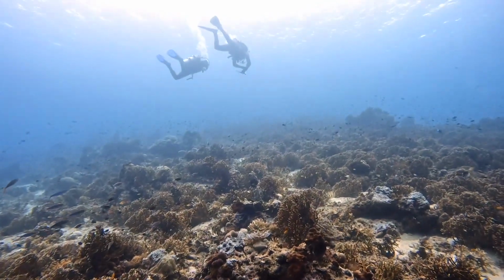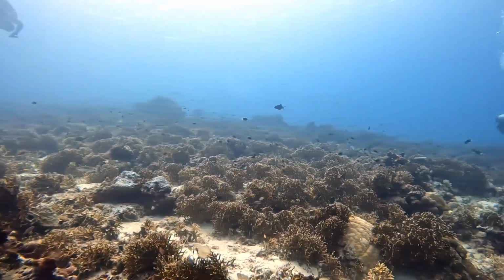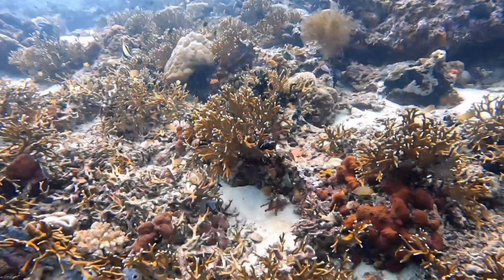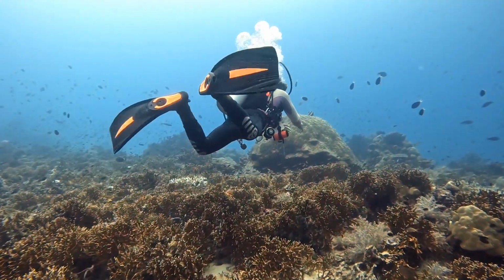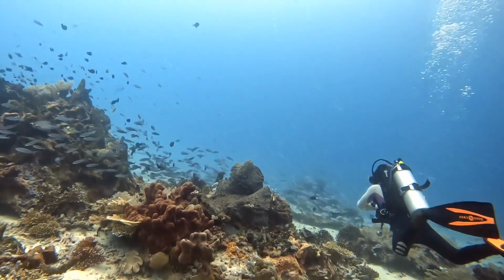The brown, kind of rubbery looking coral you see carpeting the ground here is actually called fire coral. It's called that because if you end up coming into contact with it, you will get a really painful chemical burn that will last for weeks and weeks. I happen to know this because I inadvertently came into contact with some in Florida a couple of years ago.